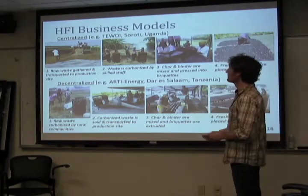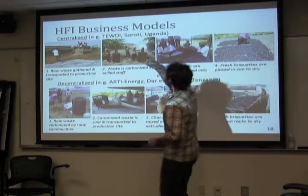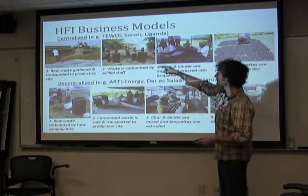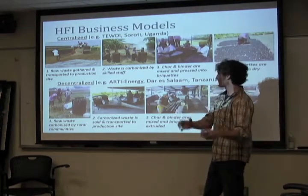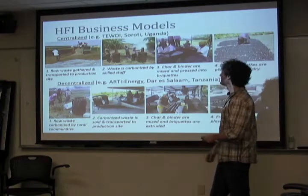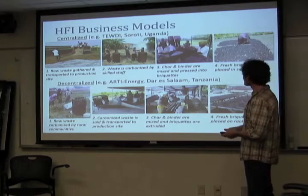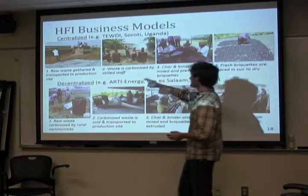So in general, for the 4 enterprises that I've outlined, they follow 2 different business models. In the case of 2D up in Soroti, the smaller one, they're using what we call a centralized approach. They take raw waste that they gather from local farms, or in the case of groundnut shells, these local processing mills. They gather that waste and transport it back to their production site, which is basically Betty's backyard. They carbonize the waste in these repurposed oil drums, and the staff are quite skilled in doing that. So these are running all the time. They then use their hand presses and press the char and binder into briquettes, and then dry those out in the sun.